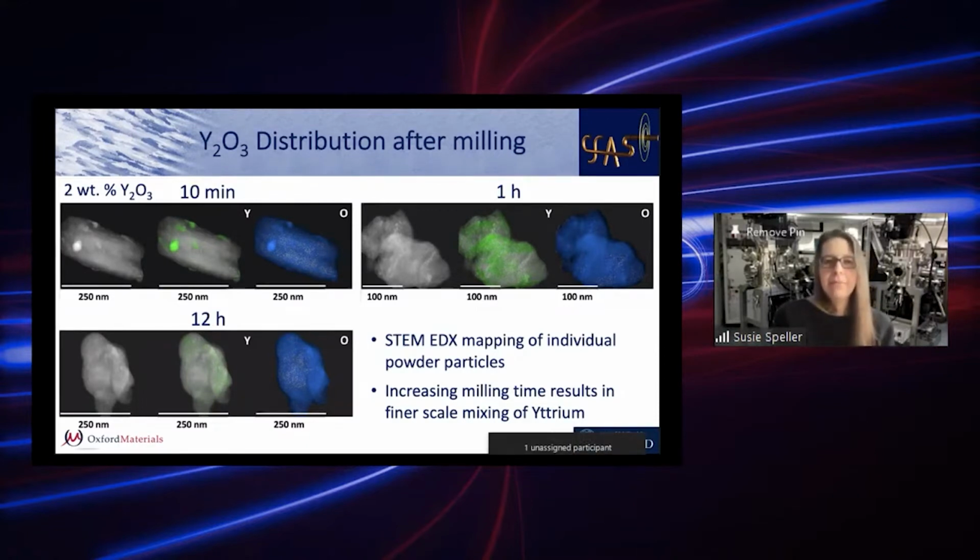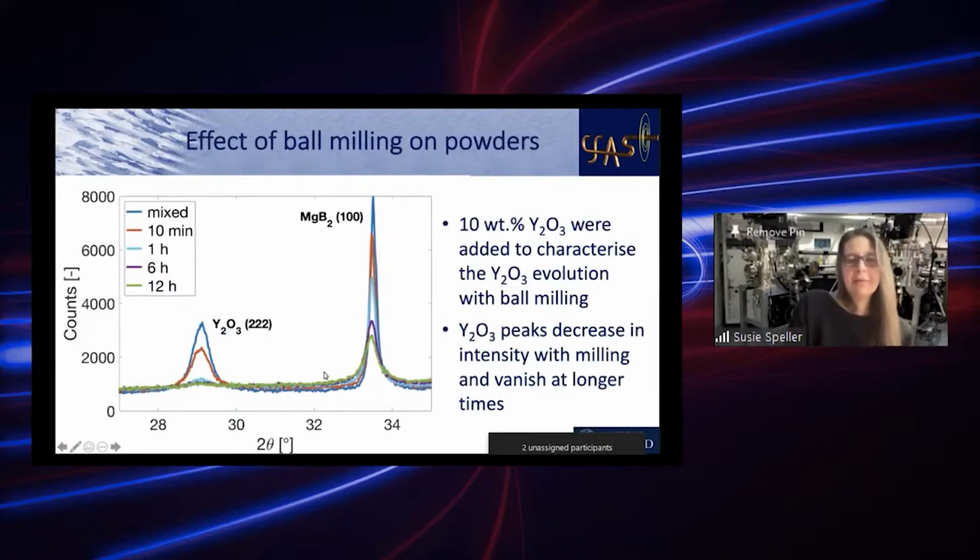The first one's 10 minutes, so it's hardly been milled at all. And then we've got 1 hour and 12 hours milling. Hopefully what you can see from the colours is that as we go on with the milling process, the yttria and the oxygen distribute throughout the powder particle. So it looks as if we're dissolving it. We can't prove we've actually dissolved it rather than broken it down into very, very tiny particles, but it's essentially dissolving in the matrix on a very fine scale.